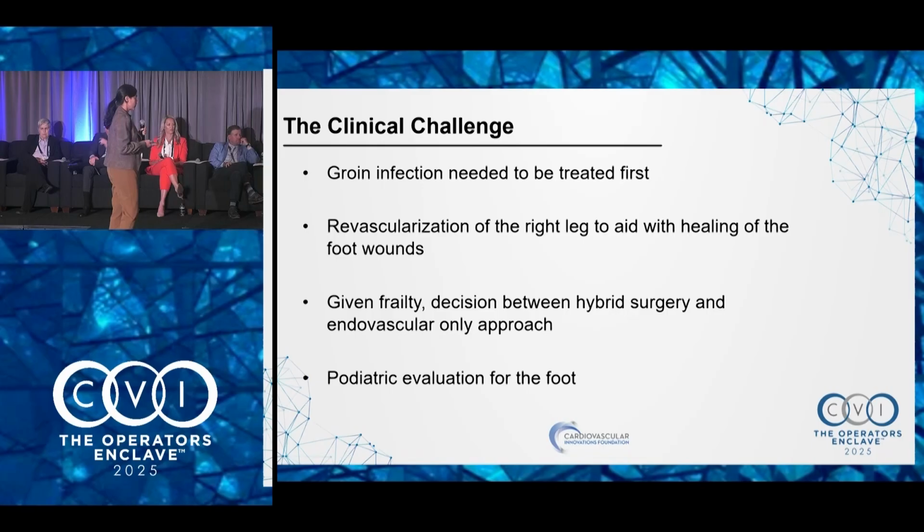So she had multiple challenges. So when we try to see whether a patient is a surgical candidate, first, medically they need to be able to undergo general anesthesia for common femoral endarterectomy, or we have to consider alternate techniques like endovascular procedures. She had to have infection of her groin treated because she had severe intertrigo. She was frail, and so we were trying to decide with family whether she should undergo any procedures and try to save her leg or do an amputation. And then we also had a multidisciplinary involvement with podiatry to figure out if her leg was salvageable.